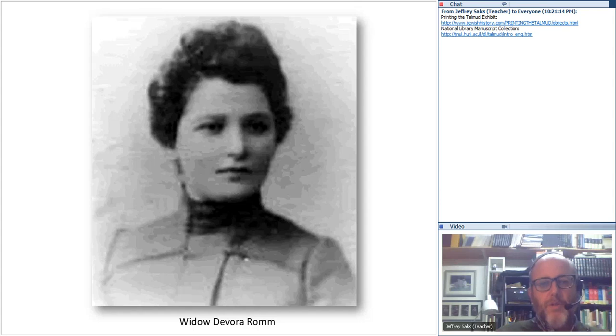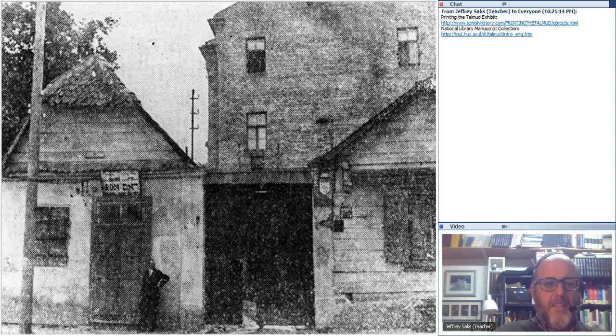I mean, she looks like such an interesting woman, doesn't she? This is the publishing house. This is a picture of the factory, where the press was. You can see there on this sign the words ROM, R-O-M, Reish Aleph Mem. And it was under this name of the widow and brothers Rom that the famous Talmud was produced, completed in 1886. She died in 1903.